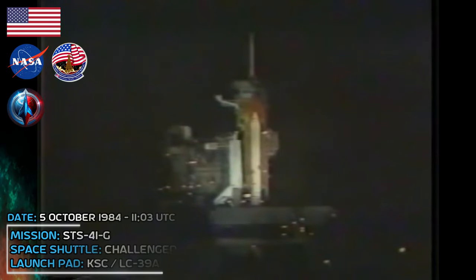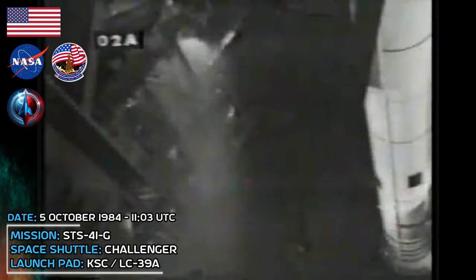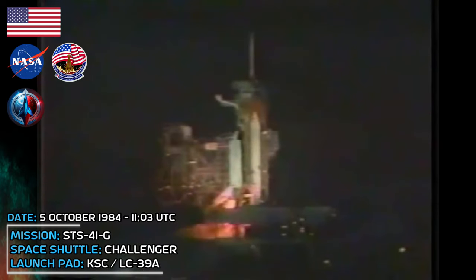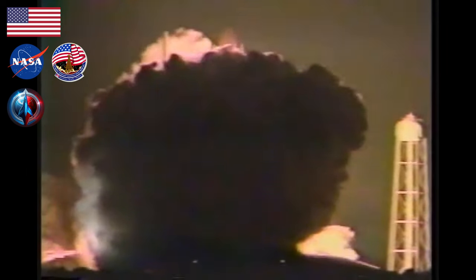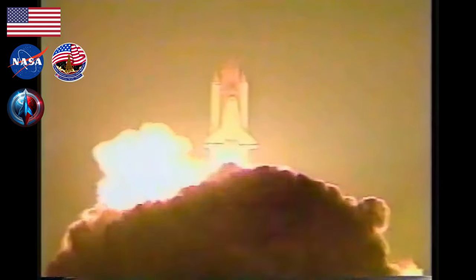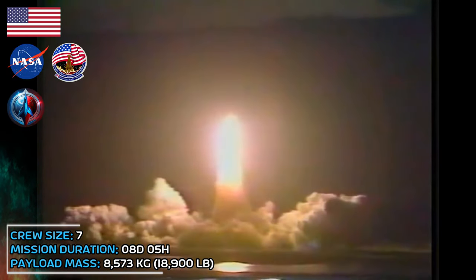T-minus 12, 11, 10, 9, 8. Go for main engine start, 7, 6. We have main engine start, 5, 3, 2, 1. Zero. We have SRB ignition, and history's largest astronaut crew is on its way. Houston controlling now. All main engines running at 100%.